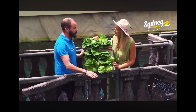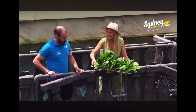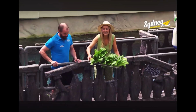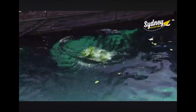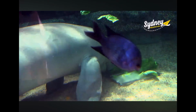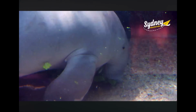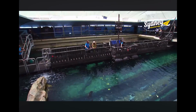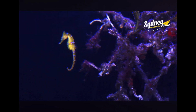We like it to make a big old splash when it hits the water so that he knows that it's coming. Do I just throw it? Drop it, make a big splash. Okay, here we go. 3, 2, 1. Oh, here comes Pig. I hope he's hungry. So just lettuce all day? Yeah, so we mix it up with a few other little things, but the bulk of his diet comes from cos lettuce.